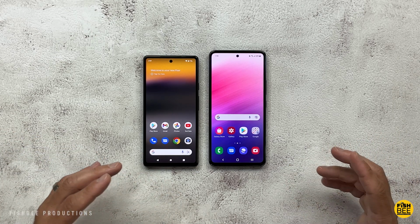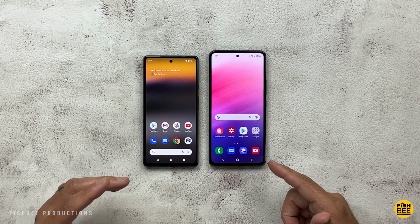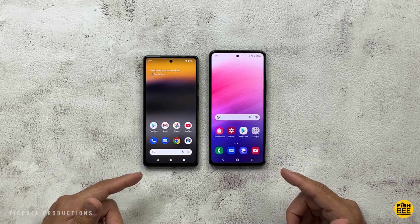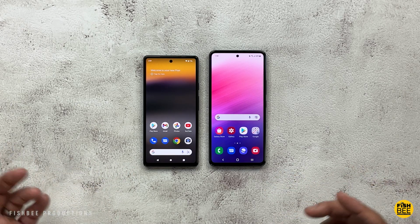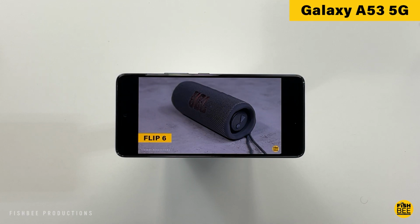So you would think just on paper, Samsung's probably gonna sound better. But to me, it's definitely too close to call. Both sound nice and loud. I'd probably call this one a tie. Here's a quick sample of each just to see what you think.